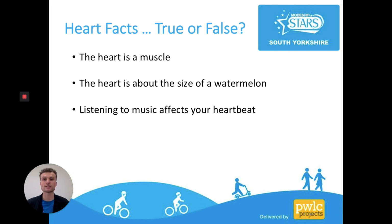So this is true. Listening to music does affect your heartbeat. So if you were to listen to really loud music with a strong drum beat, with a boom, boom, boom, boom, that means that your heart gets a lot faster. Whereas if you want to be nice and calm and have a nice resting heartbeat, we might want to listen to calmer music like some classical music.